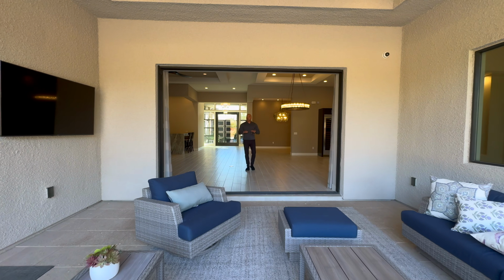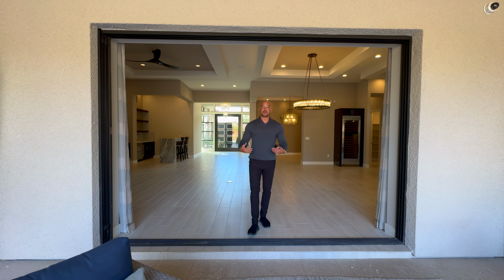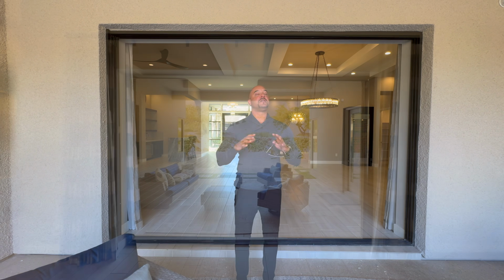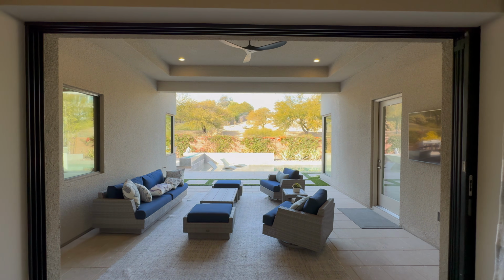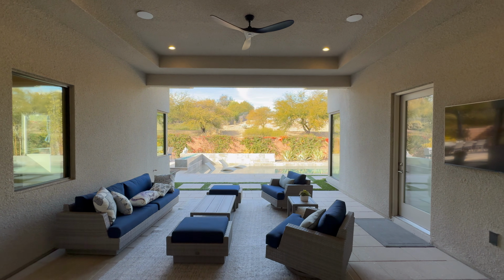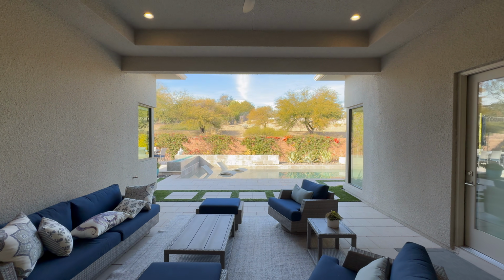All right, guys, now the pocket slider is completely deployed in this receptacle, so now you can experience this indoor-outdoor experience. First off, above us in this covered patio, we've got a 12-foot high ceiling. We've got surround sound, the Maverick ceiling fan. This is just such an awesome, awesome way to enjoy the outdoors. On a day like today, it's 60 degrees.